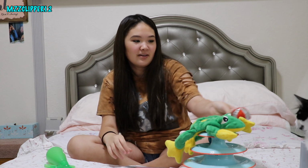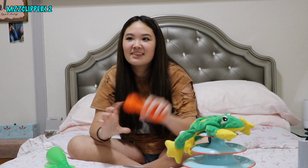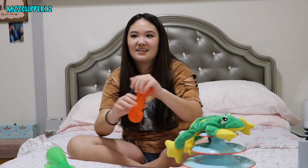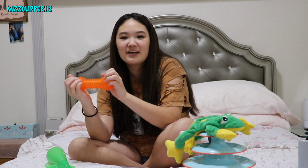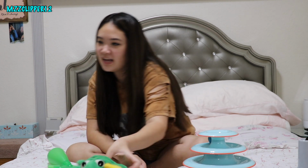Next are these light up balls. I think we have two of them. This one doesn't light up, but usually it lights up. Next thing is these. So loud, and Milo loves squeaky rubber toys. That hurt my ears so bad. But yeah, I'll show y'all how loud it is. So always have some toys for your pet. That's really important.